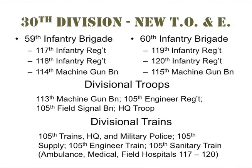They were organized under a new table of organization and equipment into the 59th Brigade, which was the 117th Infantry from Tennessee, 118th from South Carolina, and the 114th Machine Gun Battalion, which had been cavalry troops from South Carolina and Tennessee.